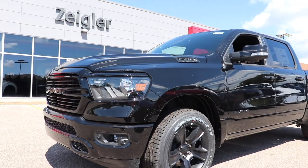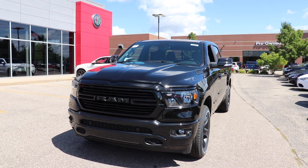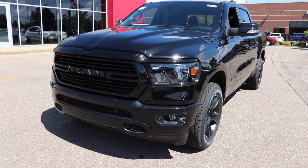Hello YouTube, today I'm at Zeigler Chrysler Dodge Jeep Ram taking a look at this 2020 Ram 1500 Bighorn. This particular one is the Night Edition, however it does have the safety group which includes blind spot monitoring. So although you have halogen headlights up front, you do get the LED taillights, which is awesome.